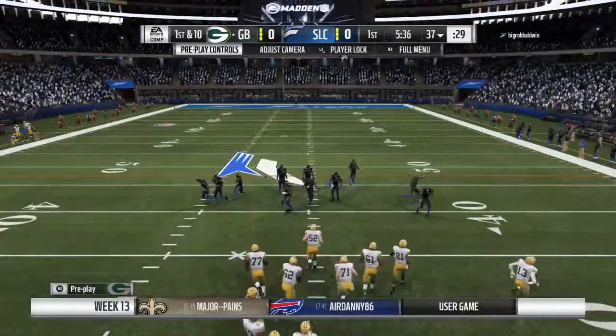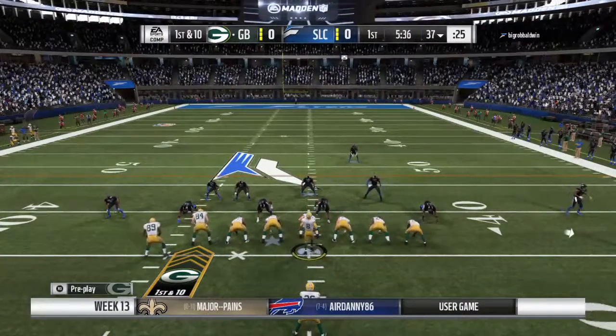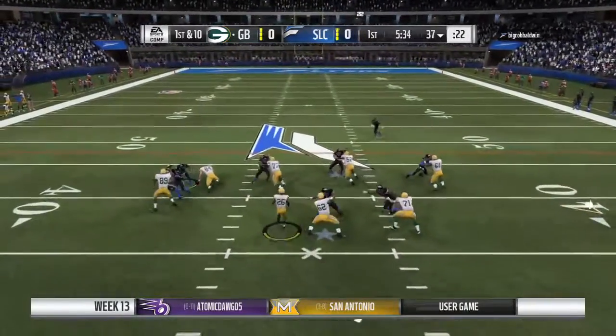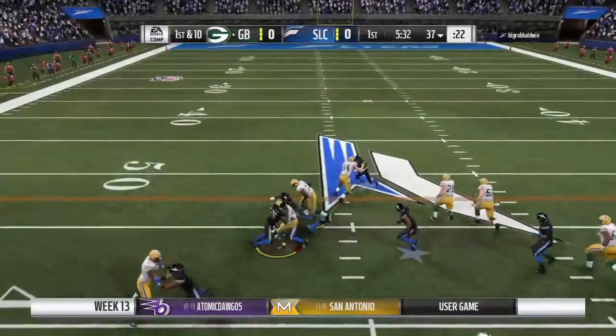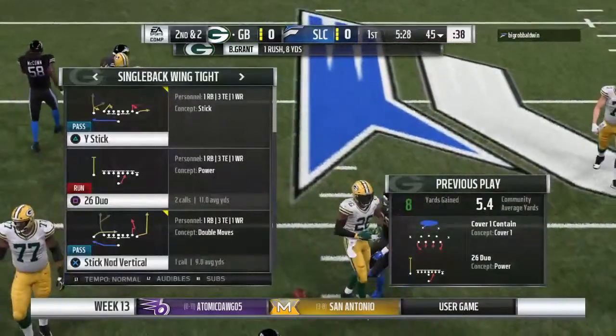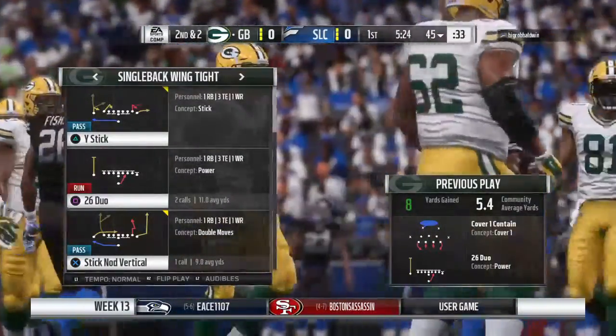Line of scrimmage, the 37 on 1st and 10. And they'll try the ground game here with the running back. And he takes this up right near the 45-yard line. A good run there on 1st down, and it'll leave them with a 2nd and 2.